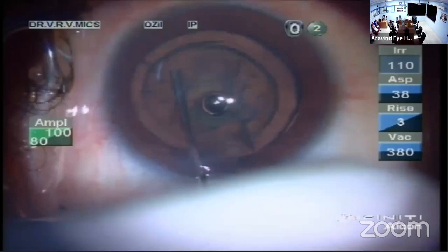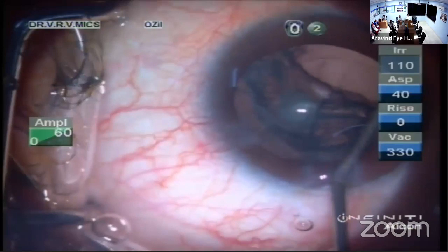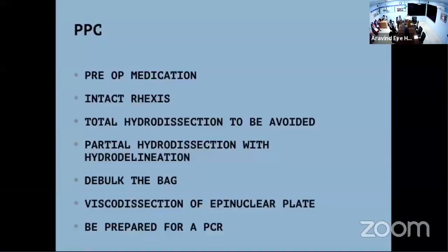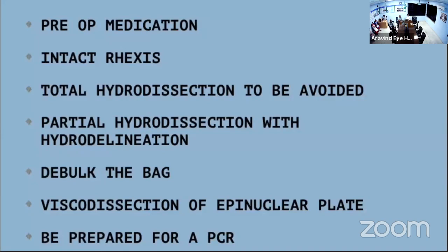Once the hydrodelineation is done, separate the nucleus from the bag, remove it, and then gently do viscodissection in multiple quadrants, so that even if you have a posterior capsular dehiscence, chances of the epinuclear bowl falling into the vitreous cavity is nil. It will come in toto into the anterior chamber, and gently you can deliver the epinuclear bowl. And if there is a PC dehiscence, it is going to be easy to manage. So you can avoid dropping the nucleus or epinuclear bowl by doing partial hydrodissection and delineation for debulking the nucleus.